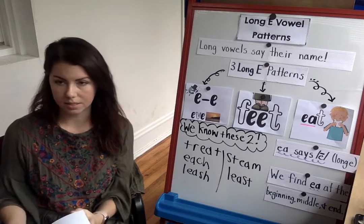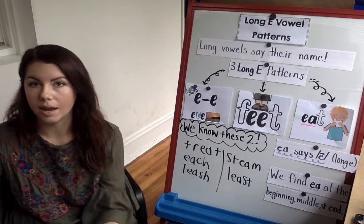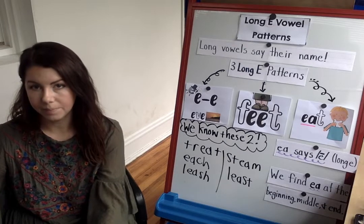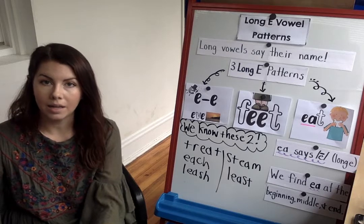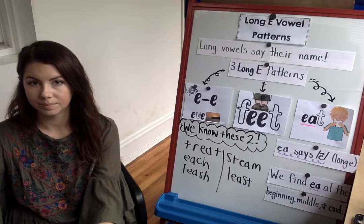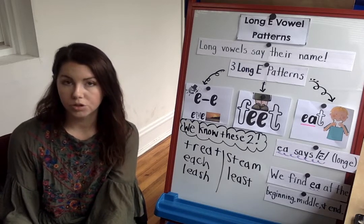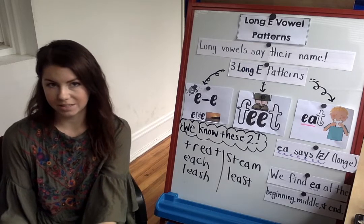Now the last thing we're going to do is I'm going to read a sentence out loud, and I want you to write that sentence down on your paper. Make sure that you are starting with a capital letter and ending with a period. I'll read the first part of the sentence, give you a minute to write it down, and then I'll read the second part. Ready? I will bring cake. I will bring cake. And the last part of that sentence is to the feast. To the feast.